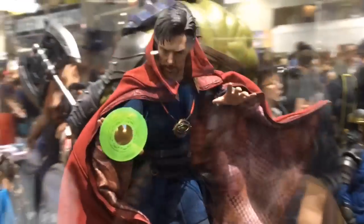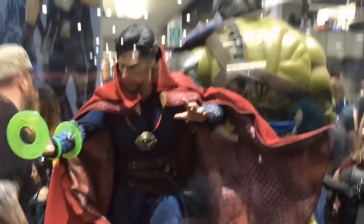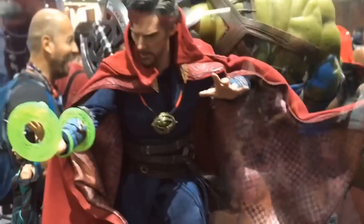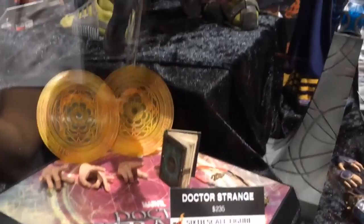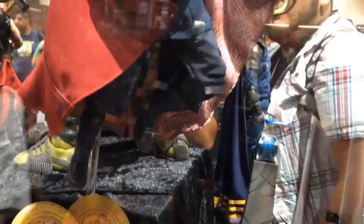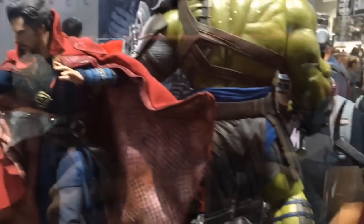Whoa. He's not Asgardian. This is Dr. Stephen Strange, Sorcerer Supreme. Look at that Eye of Agamotto. That looks so bright, they might as well have actually put an Infinity Stone in it. He comes with accessories like his mandalas, and a bunch of different spell casting hands. And he's got kind of a dynamic base, so it looks like he's floating. And his cape has wiring in it, so you can pose it as much as you want.